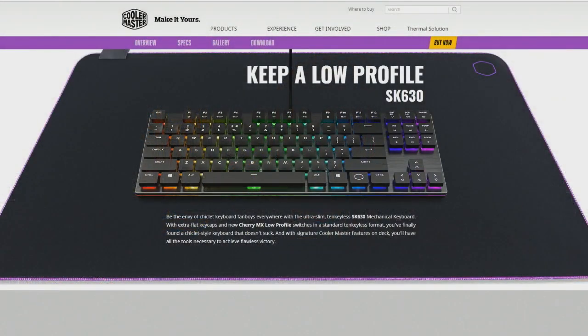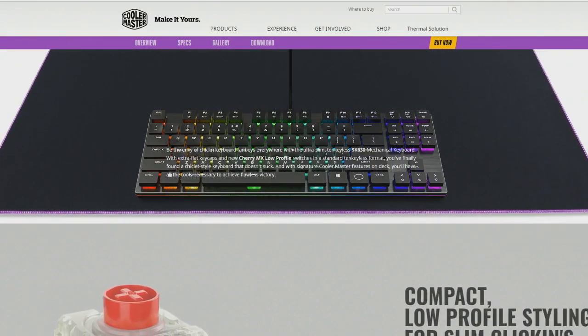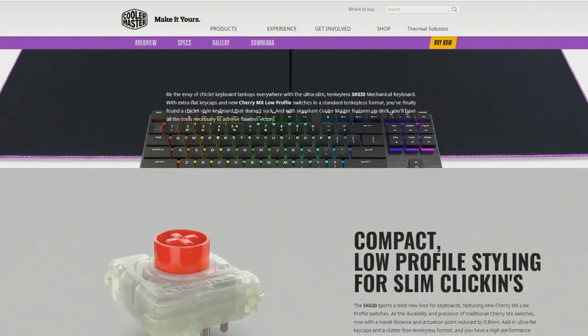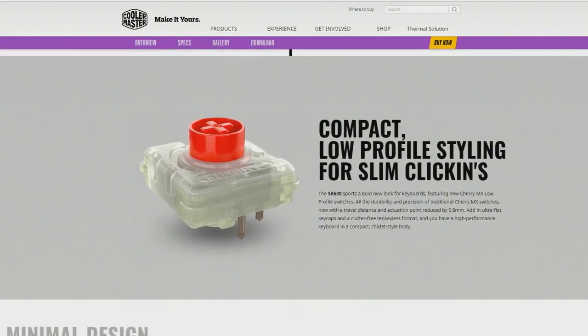But it's kind of the first in a new line of Cooler Master products that we've seen. We have some more stuff on the way. They have a whole new line of keyboards this year. But this was interesting, to say the least. And it sounds like obviously the key switches themselves kind of stole the show. He just couldn't stop raving about these new low profile Cherry MX switches. So, good to know.